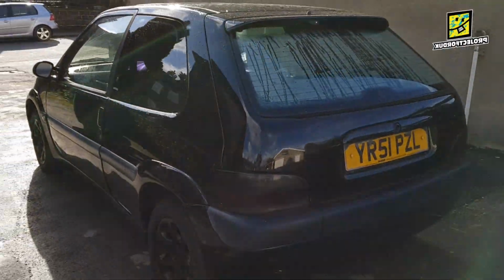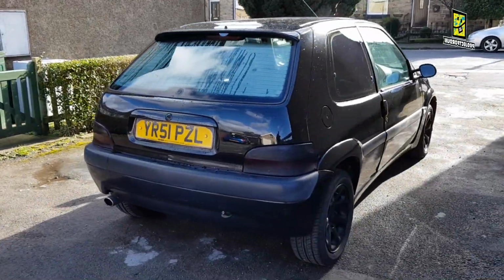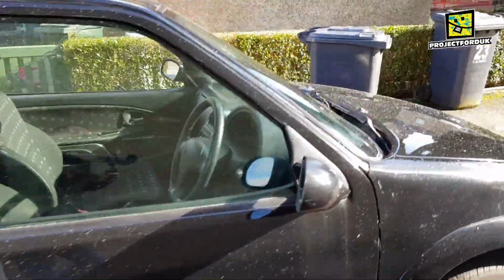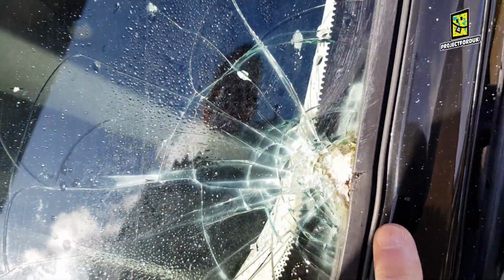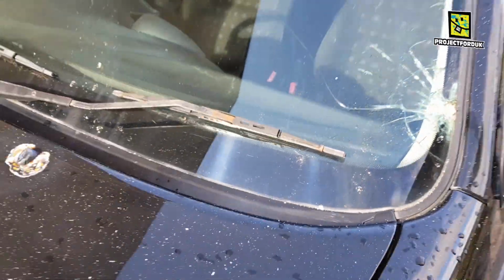I think I'm going to try and get a new door, bonnet, backlights, wing mirrors and get this thing into the body shop. But if you can see here, this one's thrown a brick through the window by the looks of it. It's dented the A-pillar, so I'm going to have to get that fixed and get a new screen in it and get it put in for its MOT.